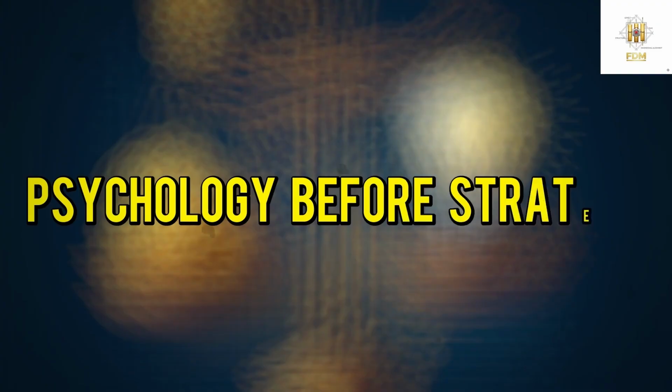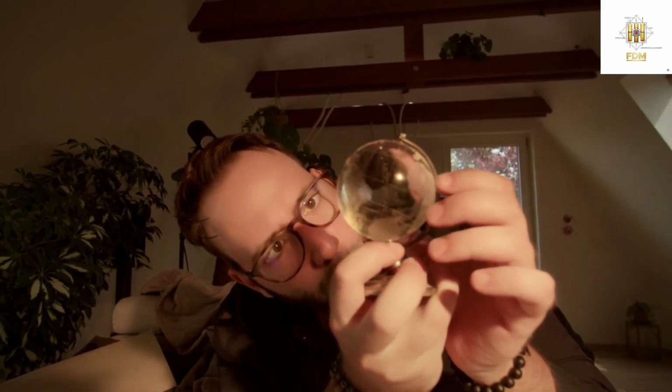Fourth pillar, psychology before strategy. This is huge. Even if I gave you a crystal ball that predicted every market move, if you can't control your emotions, you'd still lose money. It's like having a Ferrari but not knowing how to drive. The tool is perfect, but the operator isn't ready.